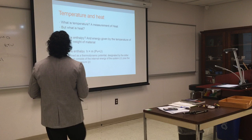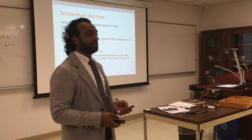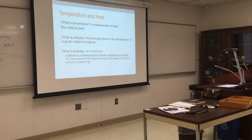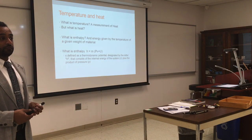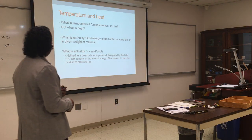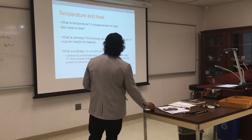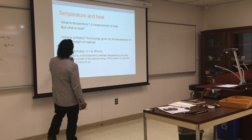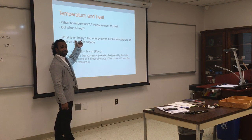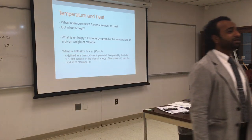Okay. Temperature and heat. What is temperature? Measurement of heat. What is sensible heat? Heat we can measure. Latent heat, hidden heat that we cannot measure. But what is heat? Heat is a form of energy, a quantity of energy. And what is enthalpy? That's the little thing that we see in the psychrometric chart. It's an energy given by temperature and a given material with weight. So to make things easy, enthalpy is energy that is useful to us. Energy we can use.